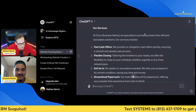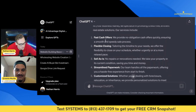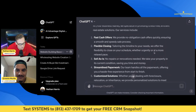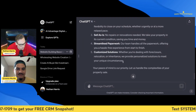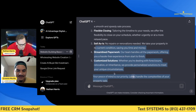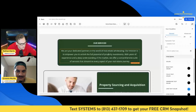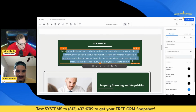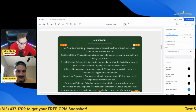At Rising Star, we specialize in providing stress-free, efficient real estate solutions. Our services include fast cash offers. We provide no obligation cash offers quickly, and so on. Flexible closing, selling as is, streamlined paperwork, customized solutions. Your peace of mind is our priority. Awesome. Cool. That sounds great. Let's paste it. At Rising Star.